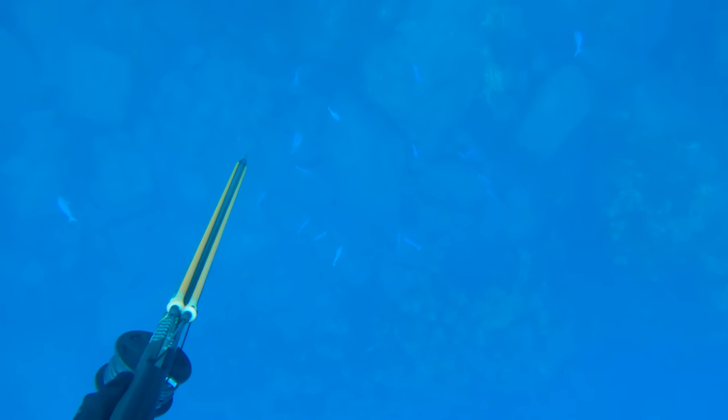We're absolutely buzzing at this point of the day. It was just so great diving in this nice clear water, and I really enjoy exploring new ground. So we thought we'd dive one more spot before heading home. We'll drive around, sounding around, looking for a nice bit of country on the sounder, and then anchor up and have a look.